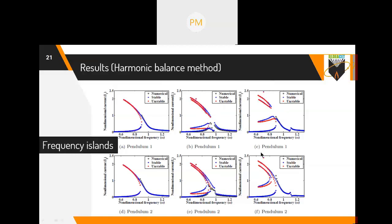But it is not the same for pendulum 2. We can see that we have an isolated frequency island which is moving away, but it has a lower amplitude or lower magnitude. This is an interesting phenomenon, and it can be found only when there is coupling of the nonlinear system. You can clearly see here that when there is no coupling, there is no concept of isolated frequency islands. So this frequency island, along with other solutions, makes us check whether we can get all these other solutions with some random initial inputs, and whether we can enhance the performance of both harvesters.